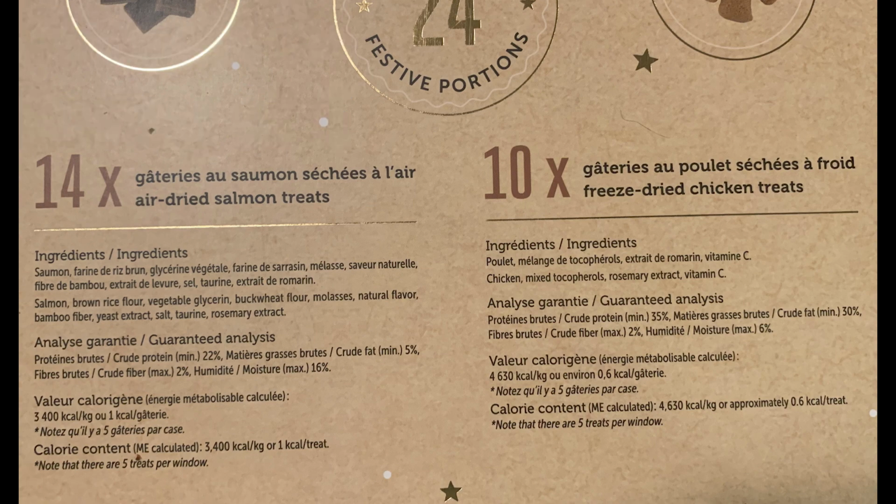So in terms of the salmon treats, their overall rating for nutritional soundness is 86%, and the chicken treats is 90%, for an overall rating on this calendar of 88% nutritional soundness.